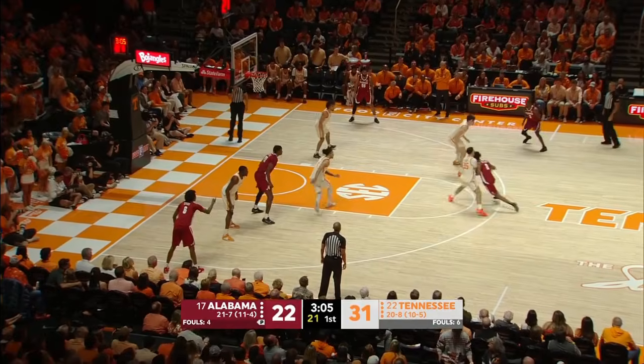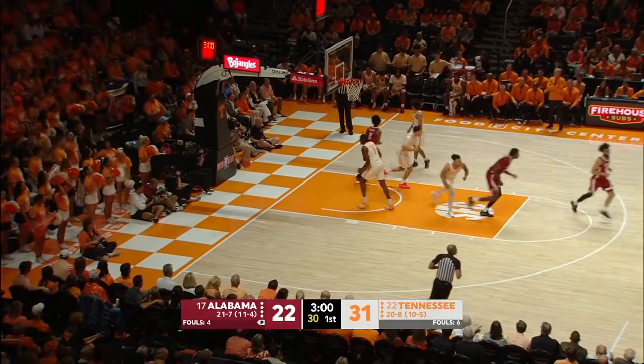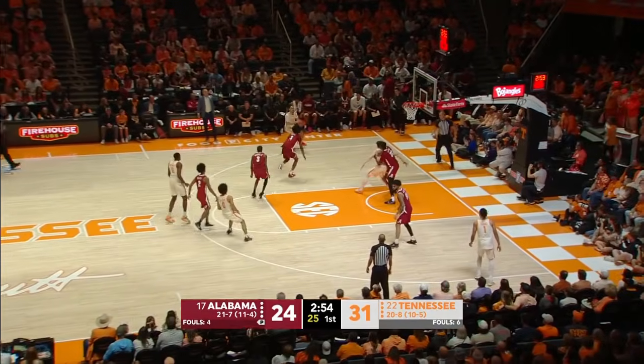Here's the Crimson Tide with it. Driving is Holloway. Puts up a tough runner off the window, and again, they're hanging all over him with no whistle, but he still got it to drop. What an incredible shot by Aiden Holloway.